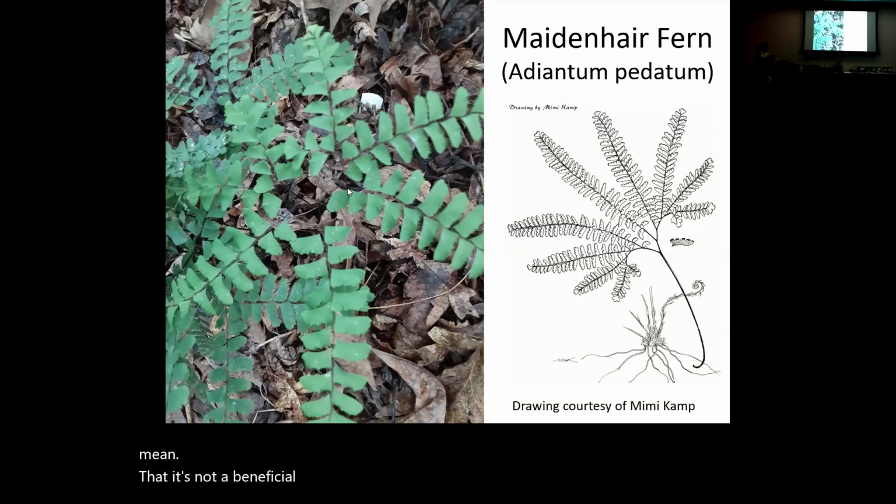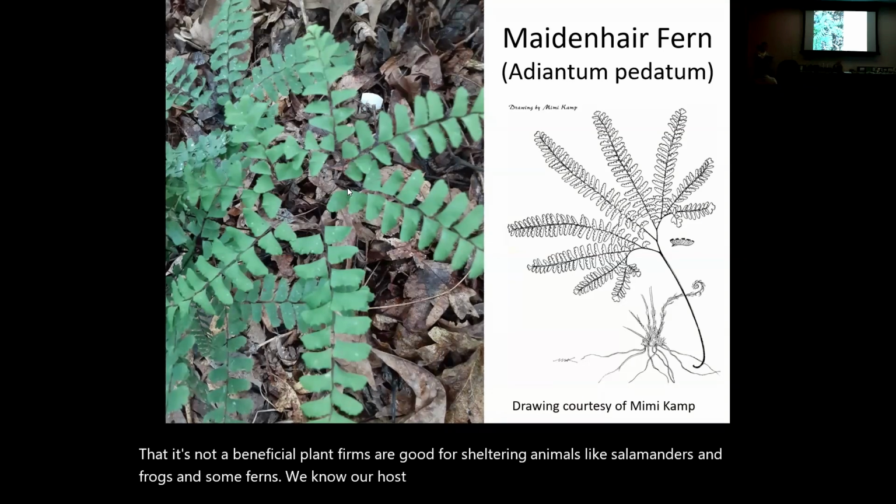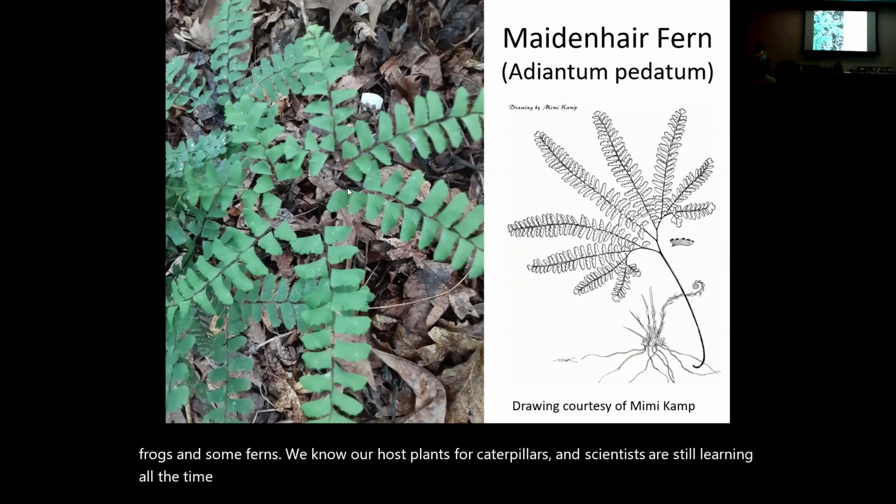Ferns are good for sheltering animals like salamanders and frogs, and some ferns we know are host plants for caterpillars. And scientists are still learning all the time about which caterpillars eat which plants. So there's a lot of things we don't know yet.